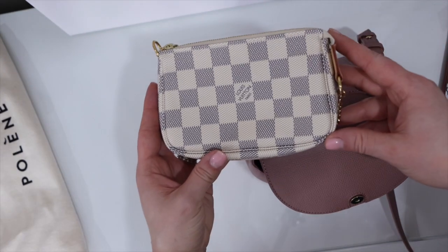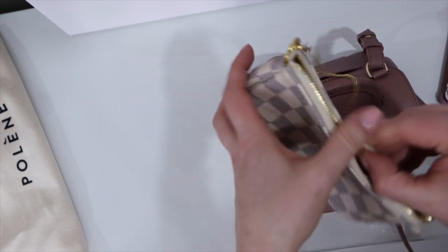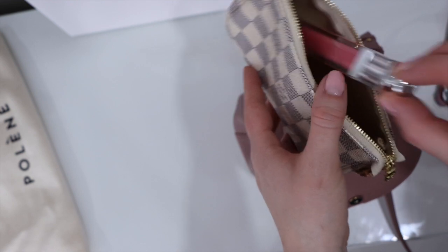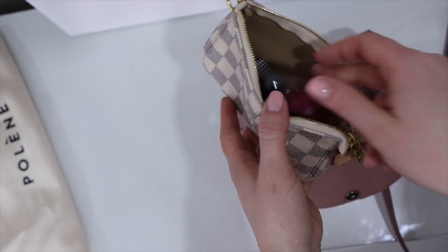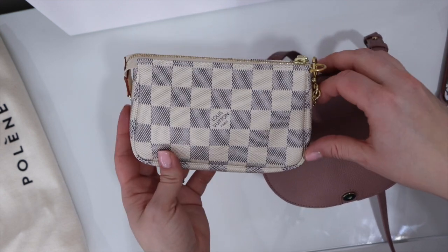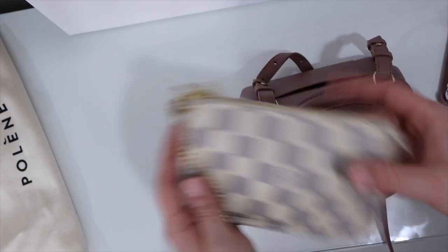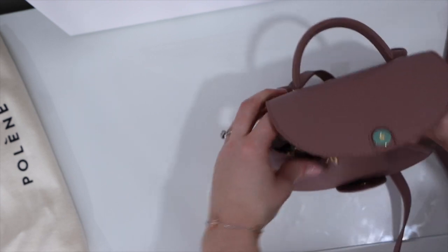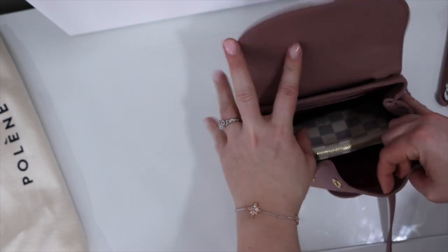We're going to start with the mini pochette, but nobody carries an empty mini pochette, so let's put a few things inside. We have a lip gloss, a lipstick, hand sanitizer, and a scrunchie. There we go. As you can see, that all fits in our mini pochette quite nicely. But does the mini pochette fit? Yes, it does, and even when it's closed.